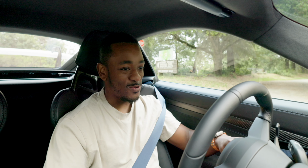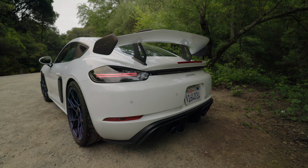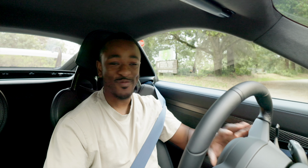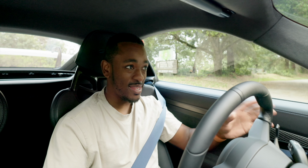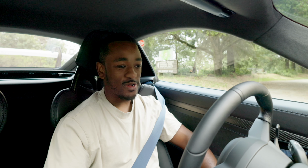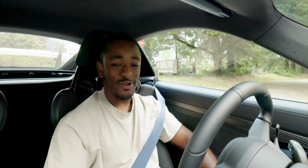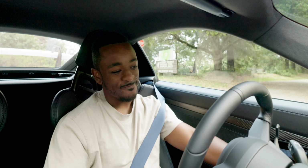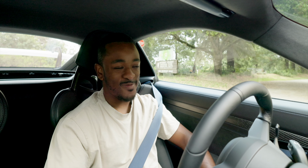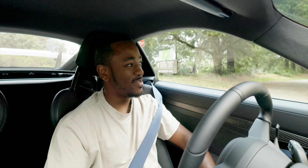I'm incredibly happy to have driven this car, not only because it's awesome, but because this is the last Cayman that's ever going to be like this. There's no other Cayman that's going to be as cool or as extreme as this, at least as far as I know. I'm pretty sure the electric Cayman is right around the corner, and so the ICE version is probably going to sing its swan song pretty soon, and that makes me incredibly sad.